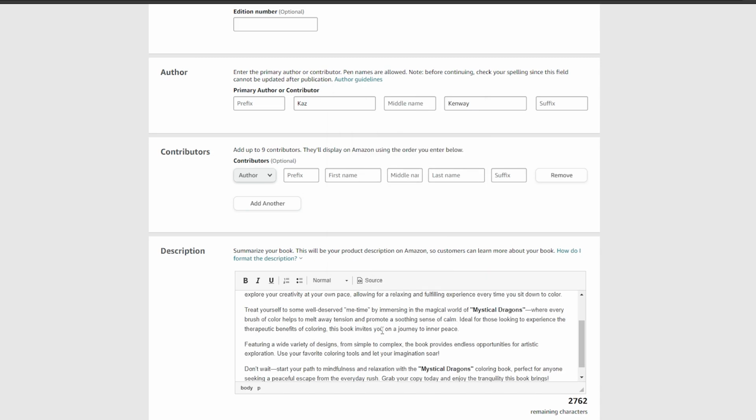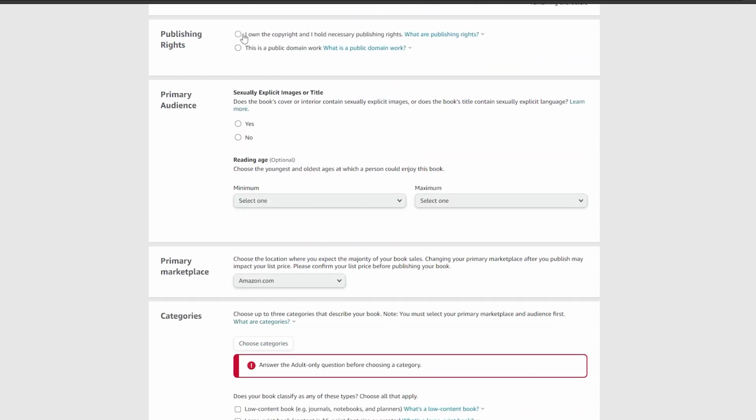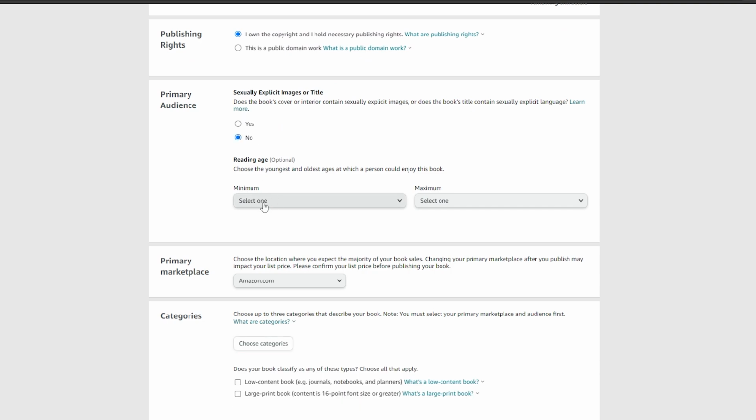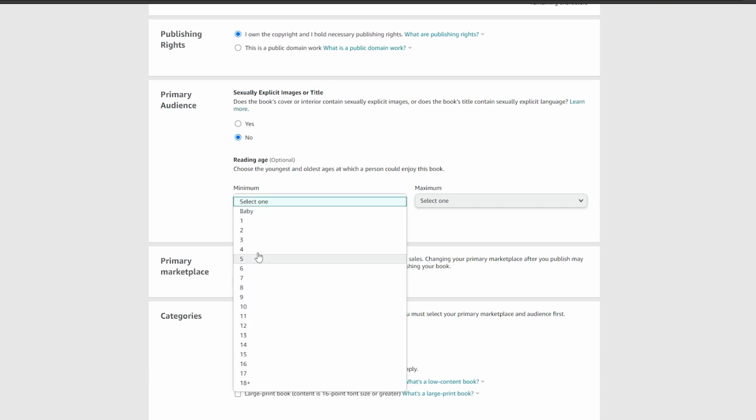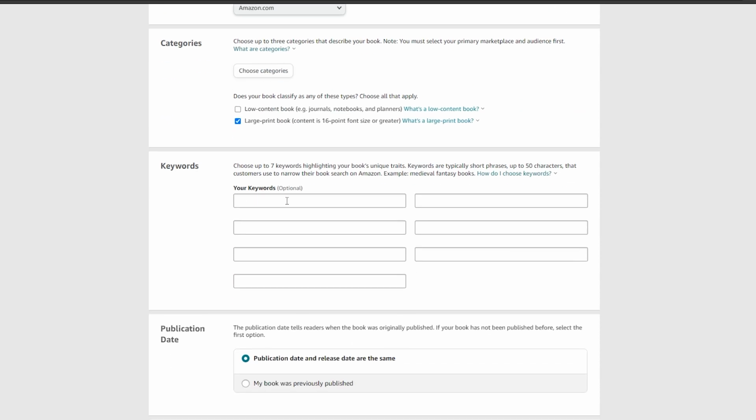And make sure to tick this, which is, I own the copyright of this book. And make sure to tick no to this option and add a suitable age gap to this. I'm gonna add 4 years as the minimum and 18 plus as the maximum age for this book. And let's tick this one. Now, for the keywords, we need to go back to Book Bolt again.